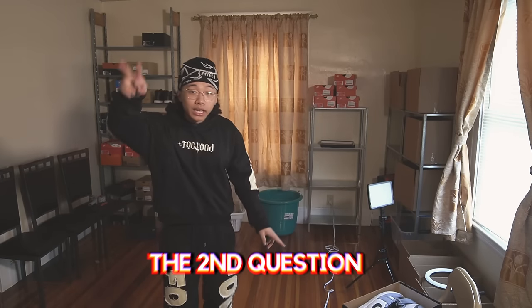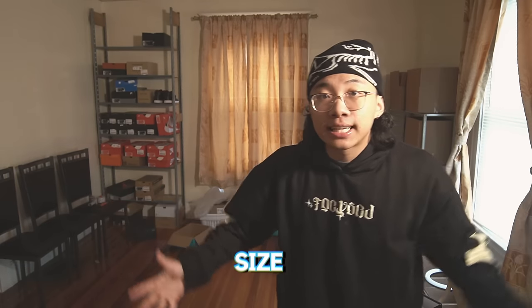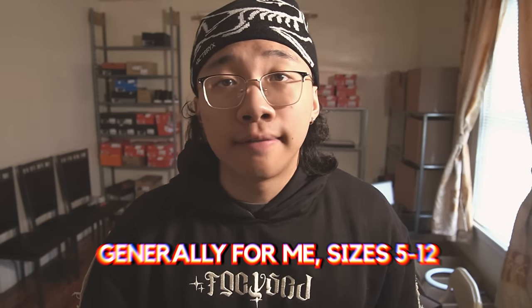Now, the second question that I always get asked is, what size shoes should I sell? Now, there's no magical number because it varies on the model. Generally for me, sizes 5 through 12 sell really good. But keep in mind, there are shoes that would sell better in bigger sizes, and there would be shoes that would perform better in smaller sizes.